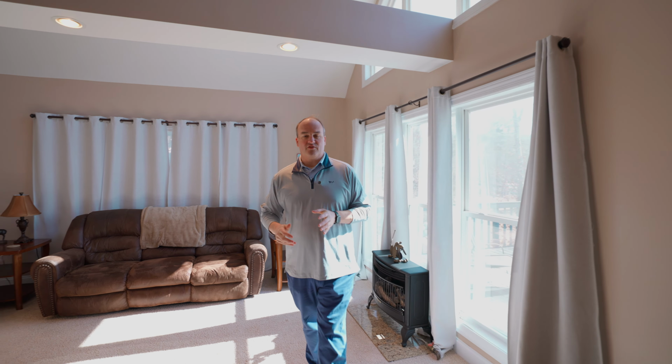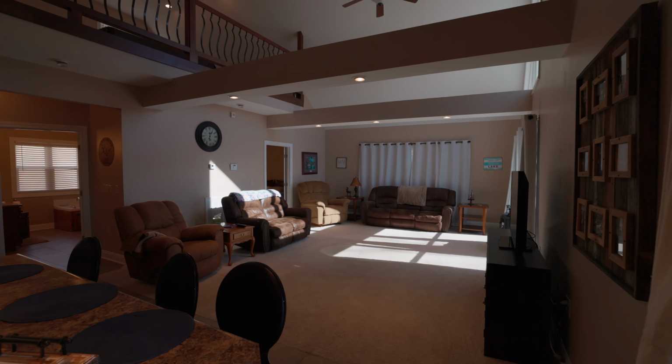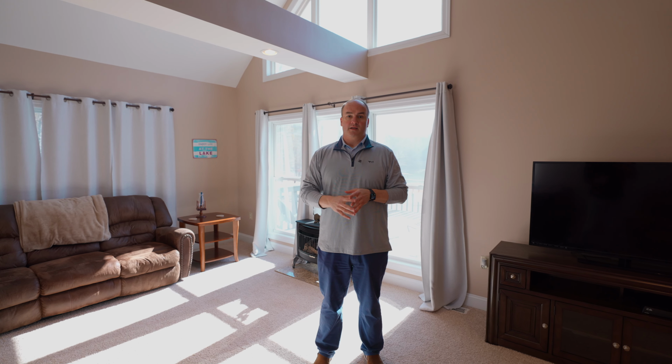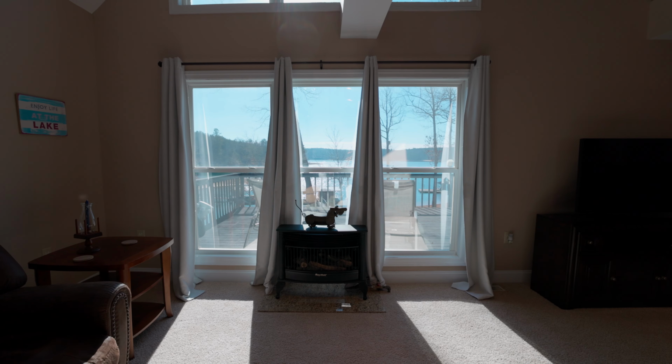One of the great things I love about this home is when you walk in, you're going to immediately see it has a huge open floor plan. The kitchen is open to the living area, has tall vaulted ceilings with the bonus room. But look, the best part, it has views of Smith Lake from almost every room of the home.